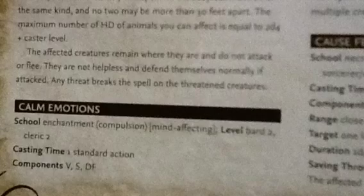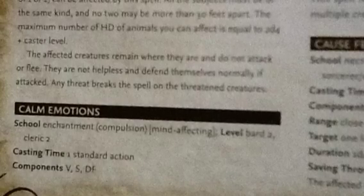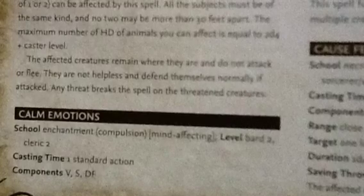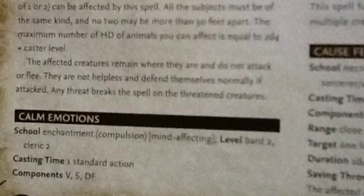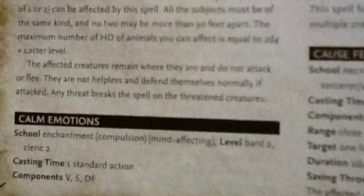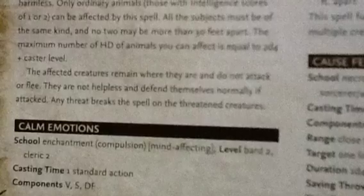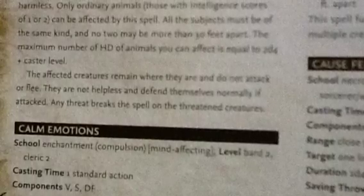it is against Confusion. Confusion is a very devastating spell against you as a party, so having the ability to suppress it is formidable, and one must never leave home without some form of Calm Emotions, even if it's in scroll form. I'd like to present to you Calm Emotions, one spell that's often overlooked.